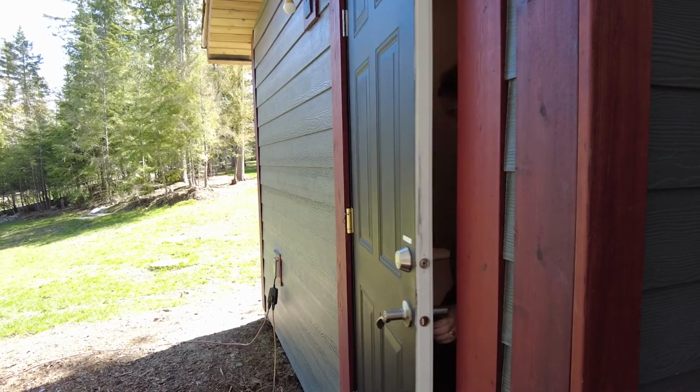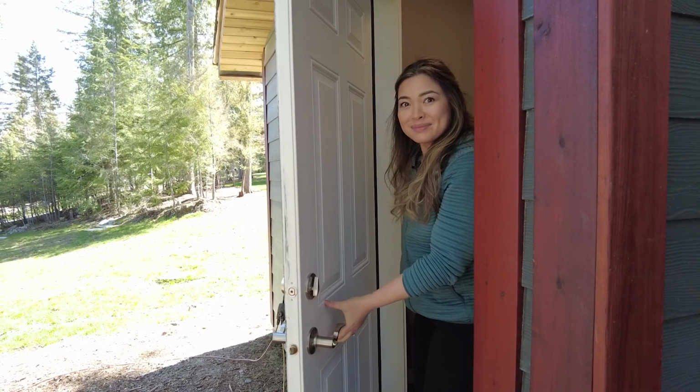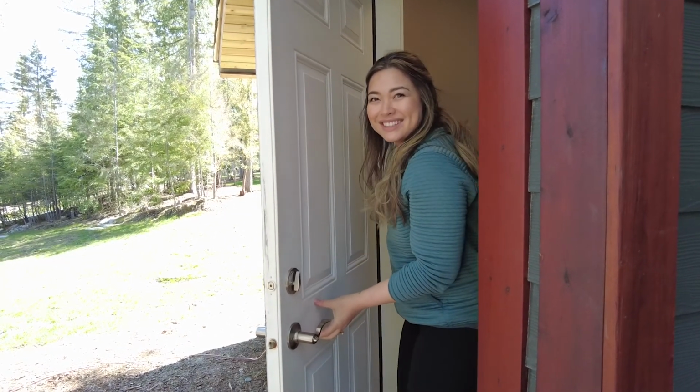I will say that the only downside of being in a secluded cabin in the woods is that when you wake up and you gotta go to the bathroom, you gotta run all the way over here. And it's like, it's right there, but still. Did you wash your hands? Of course.